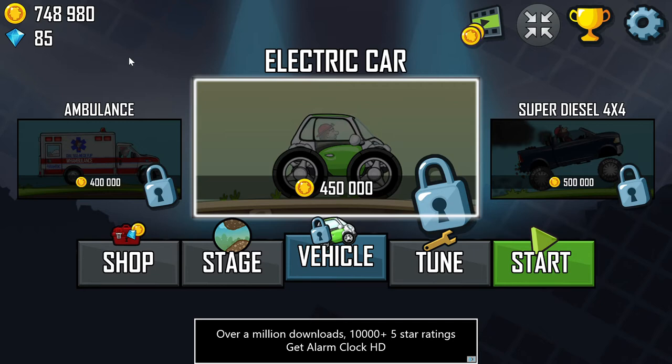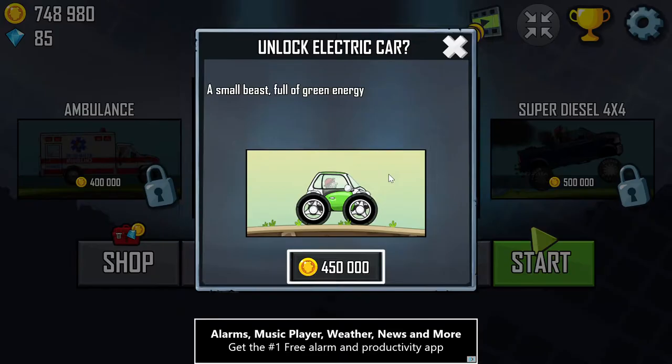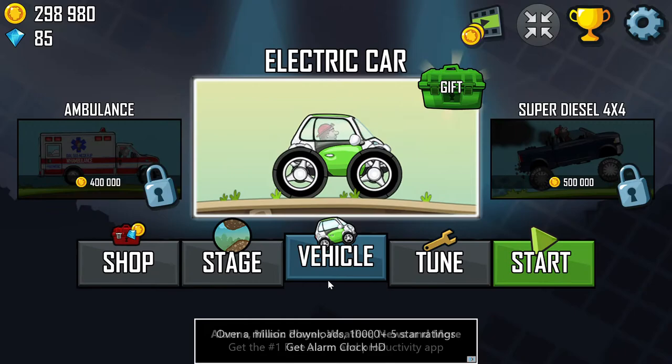Hi guys, it's Koopa here, and today we're going to be getting a new vehicle called the electric car. So we're just going to purchase this here. Let's see what the gift gives you.